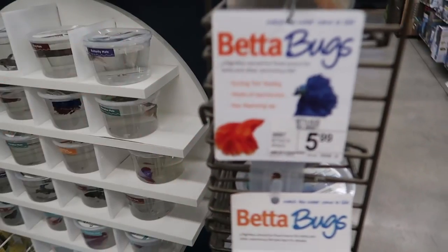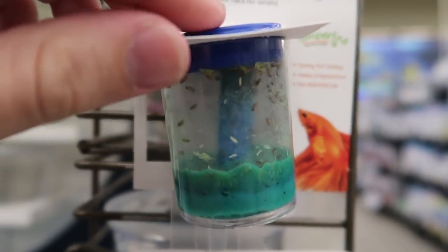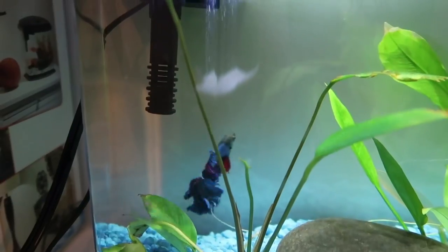I saw betta bugs. Look at these guys. Oh my God, they're crawling out. Oh, he's going up to the top. He sees him. What is going on, guys?